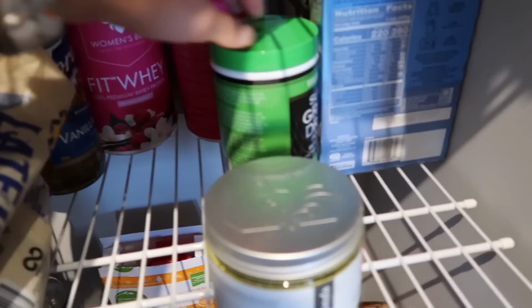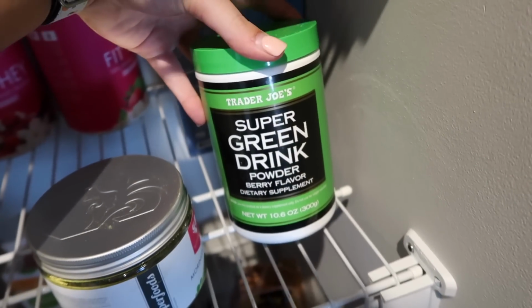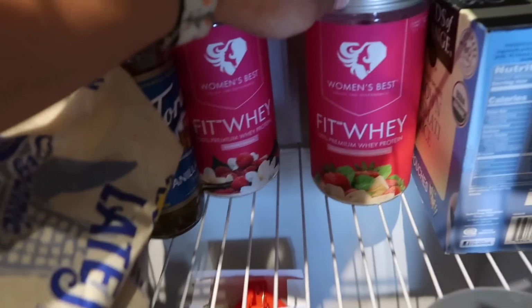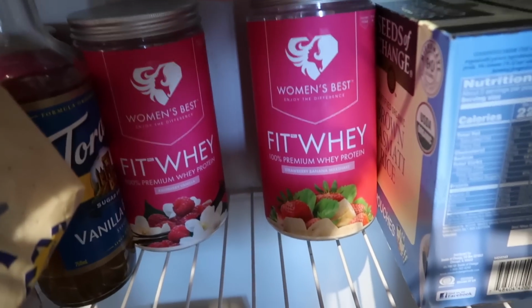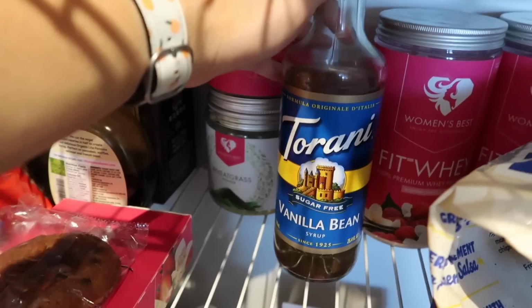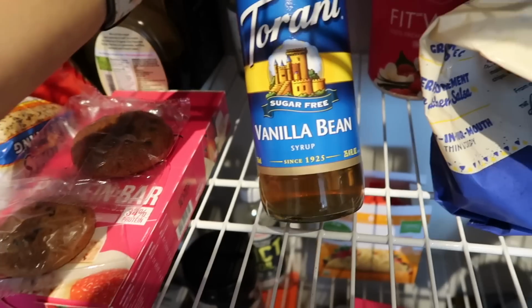Moving along, I have some Trader Joe's Super Greens that I low-key bought on accident. I forgot that I put them in my cart and I meant to take them out and I didn't, and then he scanned them, so now they're in there. I have Fitway powder. This is strawberry banana milkshake, and then I also have raspberry vanilla. And then I bought this at Home Goods one day on a total whim, but it's actually pretty good.